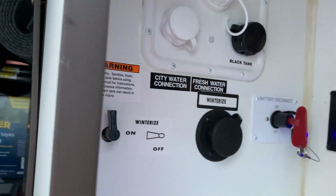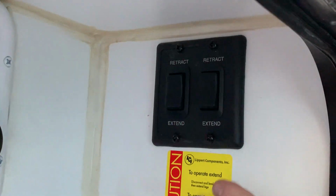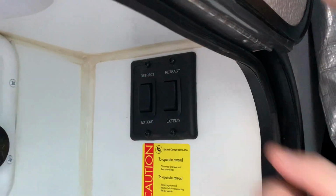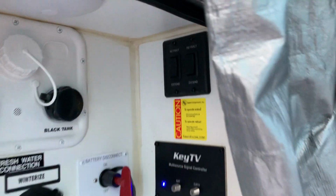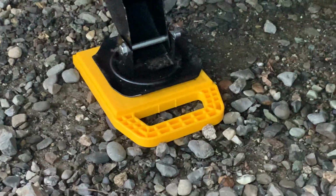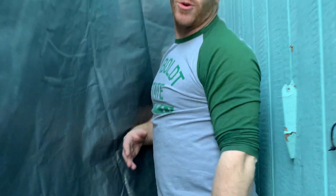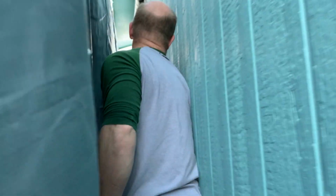And right here are the stabilizers. These are not jacks. They are to stabilize only. So you want to make sure you got some good pads down here to put them on. That's in the way there. So yeah, we'll be moving along in this tight corridor. Not really tight to me.